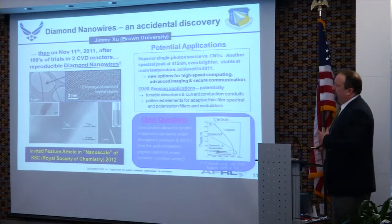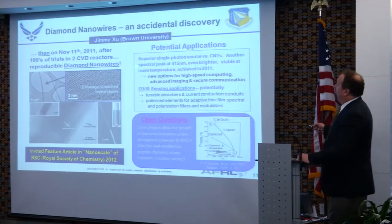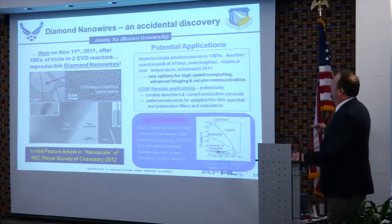Turns out that those results, the peak wasn't strong enough and it wasn't stable enough. But they believe now they've come up with another peak at 415 nanometers that is like 50 times brighter, and it's a different defect. It's nitrogen 3 vacancy, N3 they call it. And so they're excited about it.